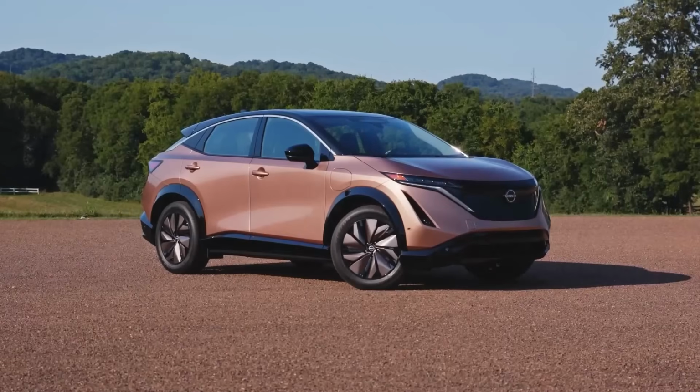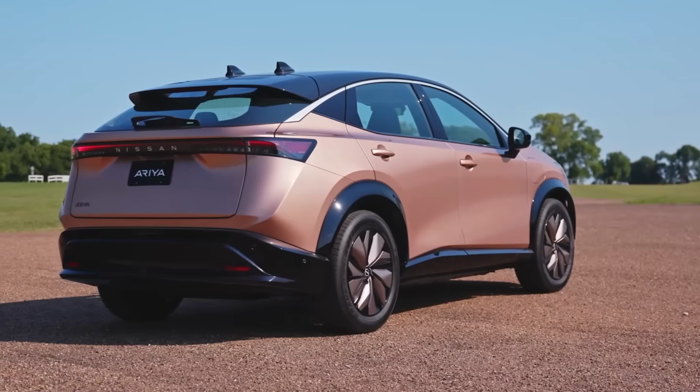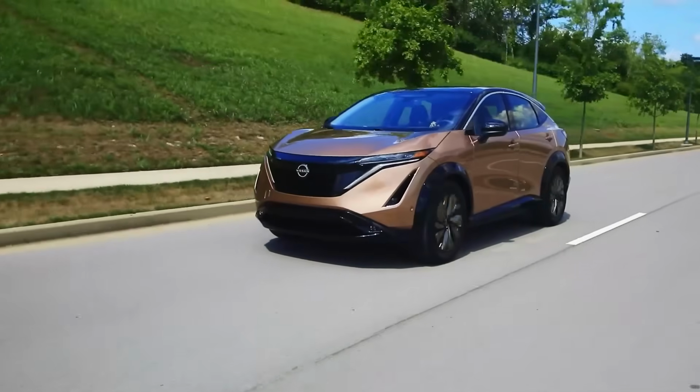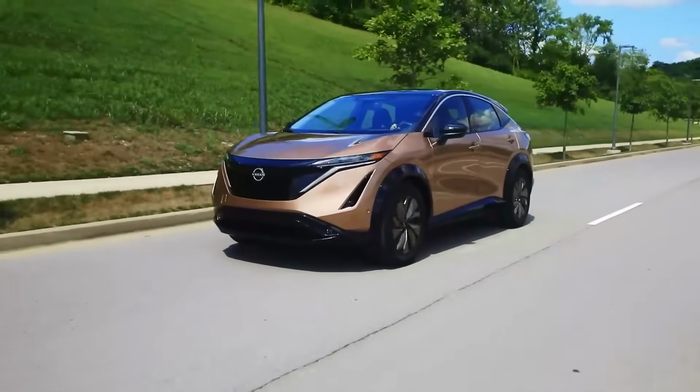So let's get started with the first EV, which is a safe choice for those that want a practical, well-made SUV. And that vehicle is the Nissan Ariya. Although the Ariya is not the best at anything, it is a solid 7 to 8 out of 10 in almost every important area that matters.